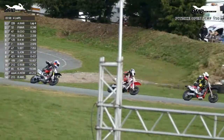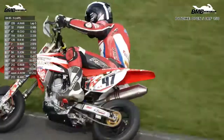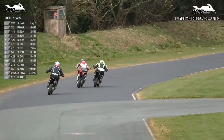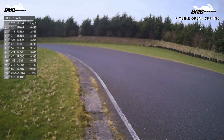Hartgrove then your race leader, coming under a lot of pressure now from Richard Cooper in second place. Cooper really ramping things up, and this is where he's quick now. They go round the first corner, and Richard Cooper very fast on this uphill section. You can see Hartgrove running defensively on the inside. Oh, bulks the 47 machine there.